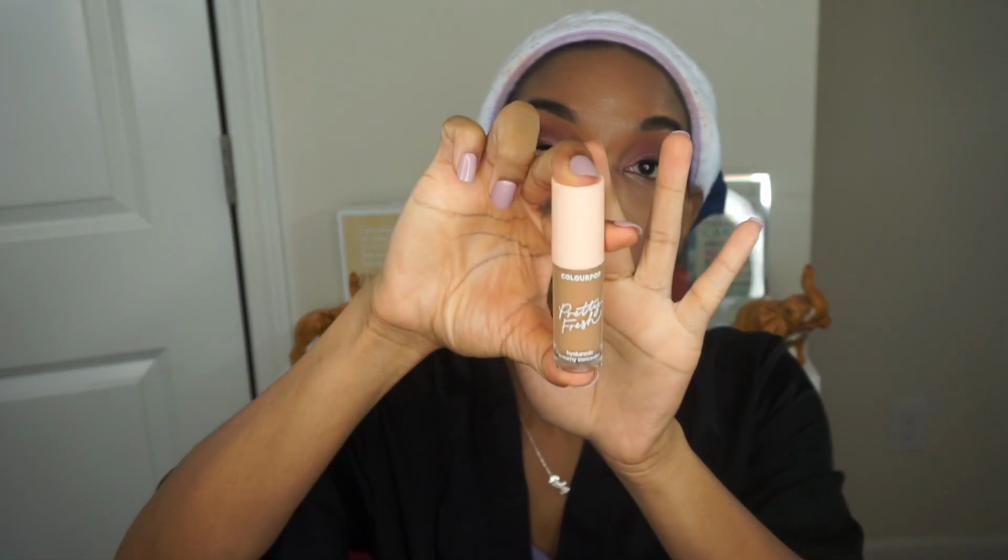I have it in the color called Medium Dark 145W. It does claim to be a long wear full coverage creamy concealer, and it's infused with hydrating ingredients for a natural fresh finish. So again, I'm keeping in with the themes of the hydrating products for my face. Here is what the actual product looks like. Super excited to give this product a try.